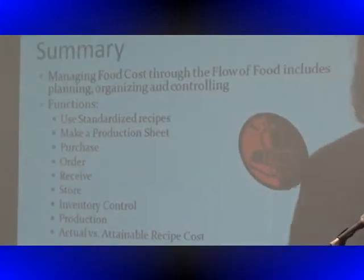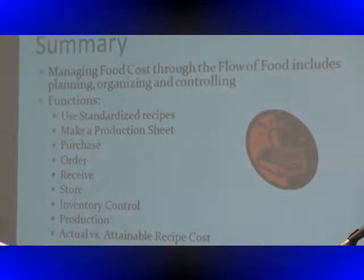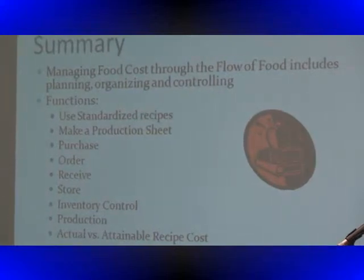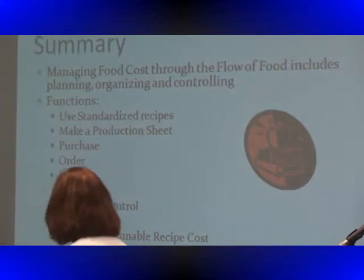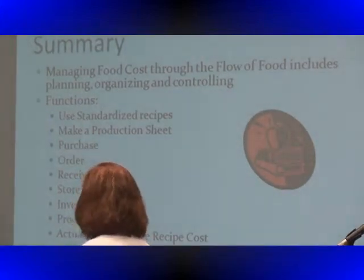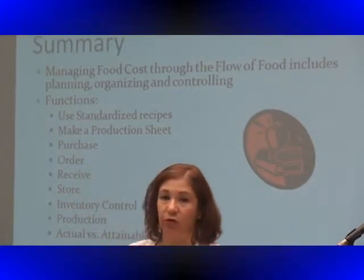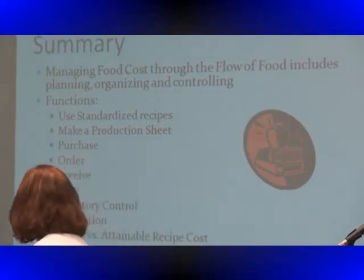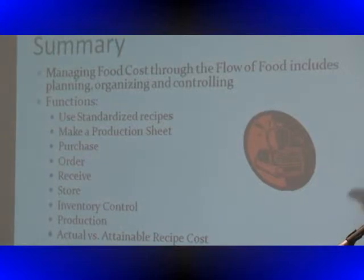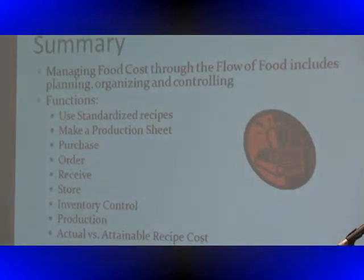All right, so in summary today, we talked about managing the flow of food, managing food costs through the flow of food, including our planning, organizing, and controlling functions. We talked about using standardized recipes, your production sheet, purchasing, ordering, receiving, storage, inventory control, production, and then our actual versus attainable recipe cost.